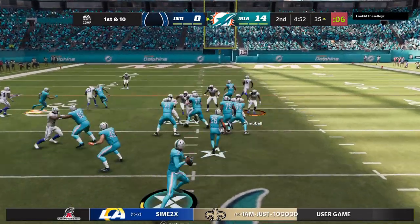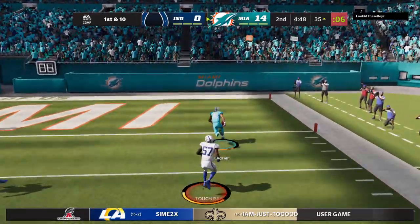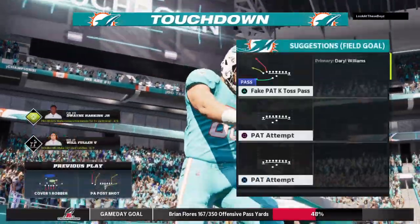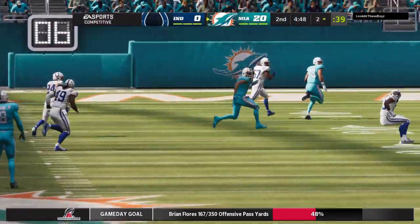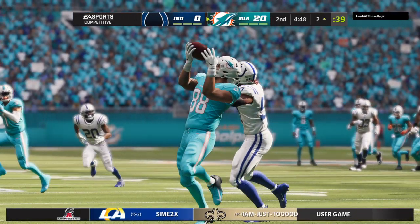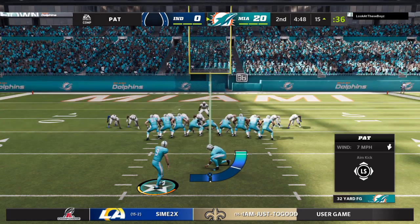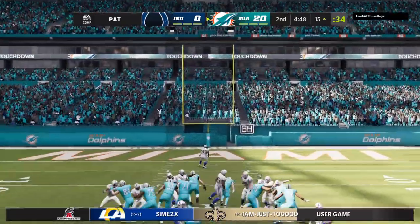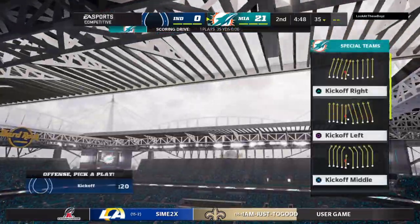Now after the turnover, here's Haskins. Completes it to Evan Ingram. And all the way in for a Miami touchdown. Evan Ingram, 35 yards. And the Dolphins continue to show why it pays to play at home in the postseason as they add on to their lead. Tucker with the extra point, and that makes the score 21-0.